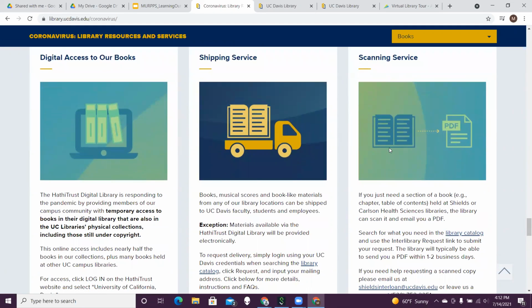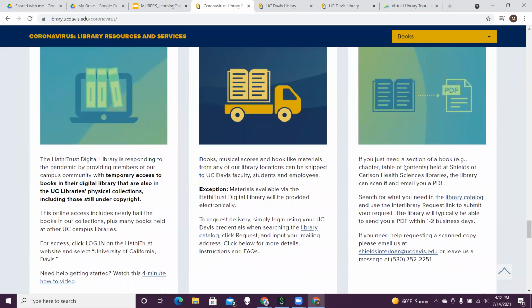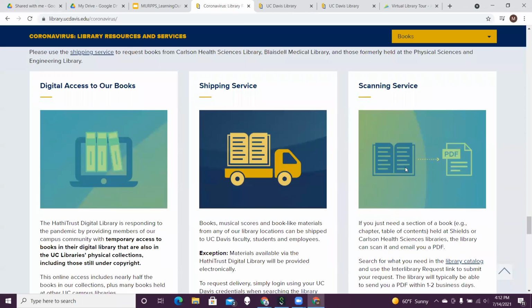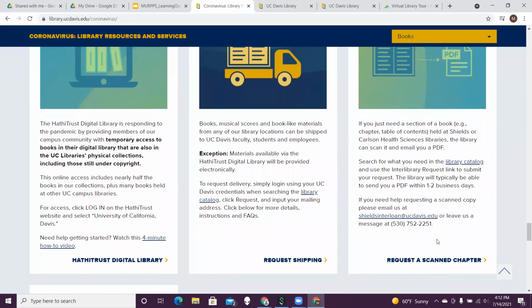Now, we do have an amazing scanning service. So let's say hypothetically, there is a book that you want, but after looking at the table of contents digitally, you realize you don't really need the whole book. You only want a couple of chapters. Well, that's the benefit of utilizing the scanning service. You can submit your information, someone will definitely take the time to scan those items for you, and then they will email them to you. So that's one of the nice things about the scanning service. And we do have that service as well.